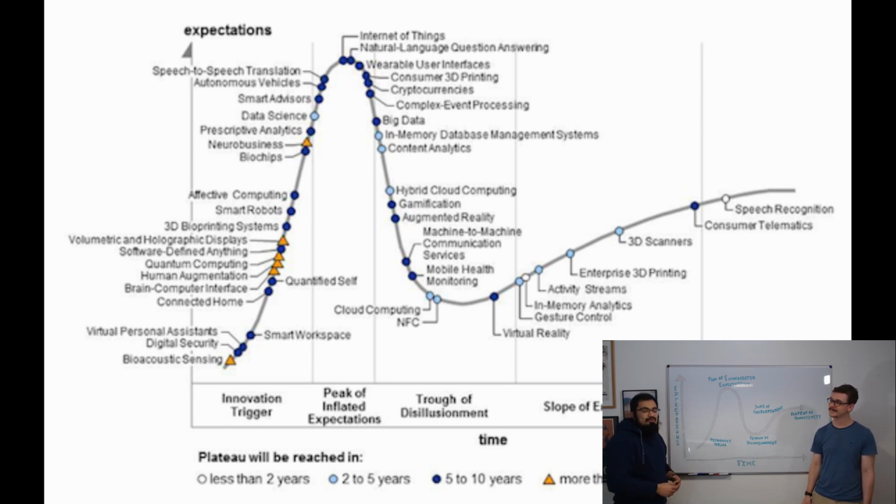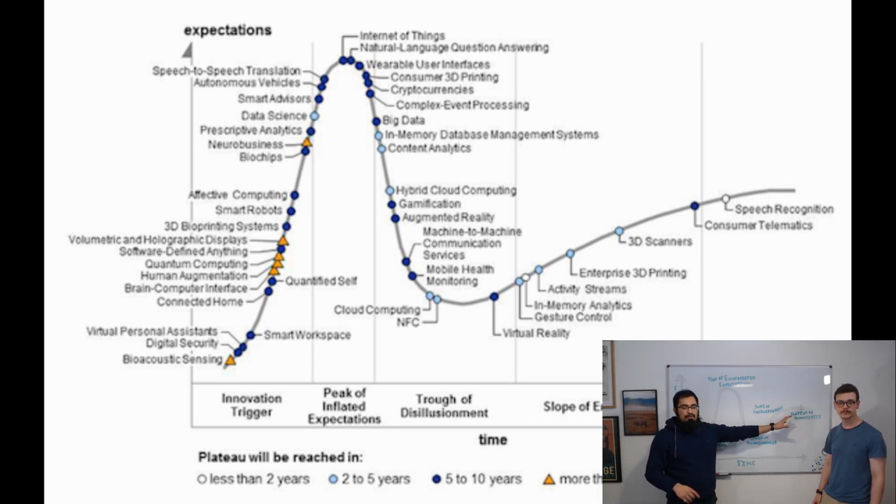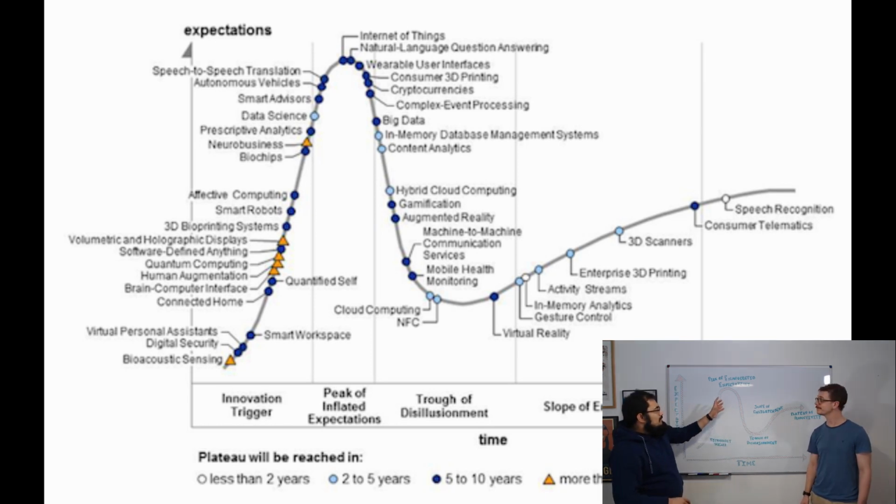I guess one thing that's worth looking at, so we saw a couple of these on the earlier one, but speech recognition, still all the way here at the plateau of productivity. Important to remember that. I'm going to come to that one in a second. But even things like natural language processing have shifted a tiny bit, and how that impacts things moving forward. And 2019?